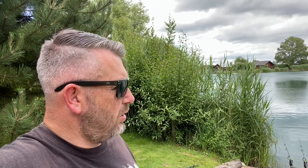Yeah, only got the rods in about half an hour ago. So we're going to chill out for the evening, get some food on, and with a bit of luck, we'll get something. Well, in the time that we're here, I'll be happy to get one.